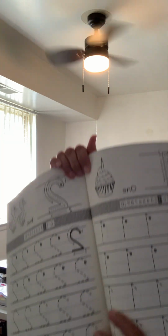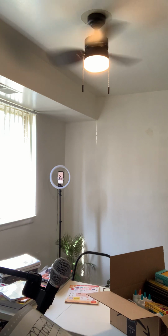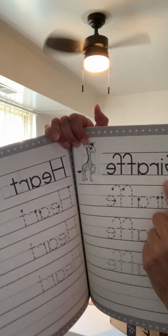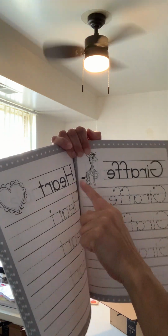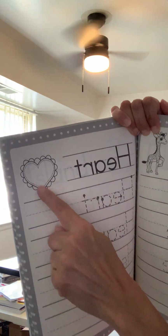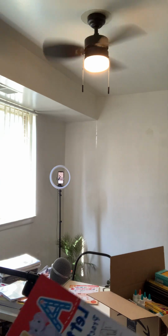And then here go some numbers. Work on the 2s and the 1s. So, different things. And then look, once they learn how to write a G, then they learn how to write the word giraffe. Trace the giraffe, trace the word giraffe. And when they learn how to make the H, you show them how to make the word heart. See the heart? They practice tracing the word heart all the way across. So this is the ABC tracing book.